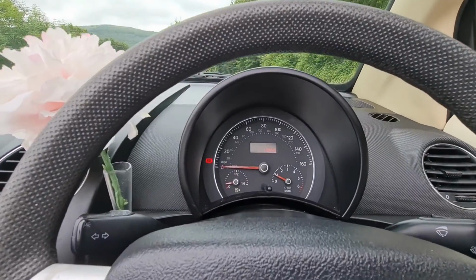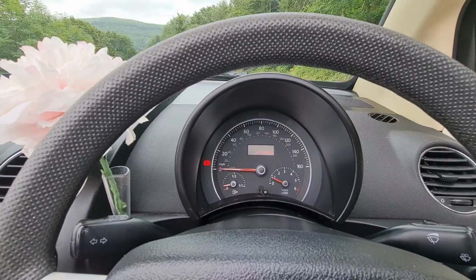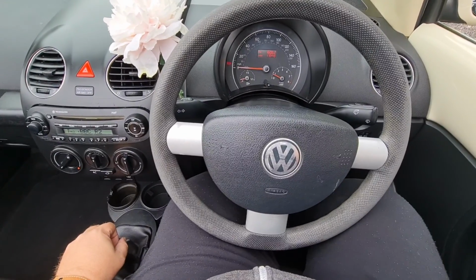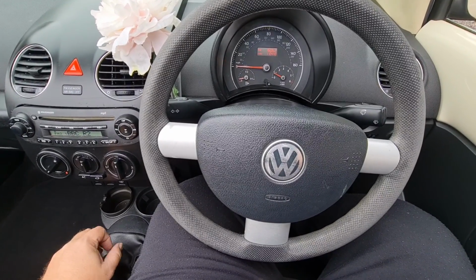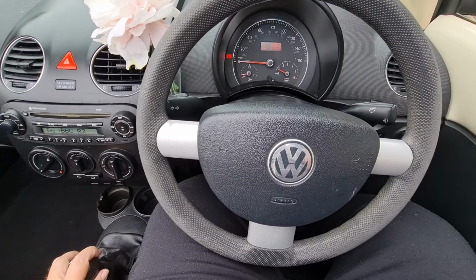Let's start it up for a nice even idle, and you can see the mileage on the car is 110,448 miles at present. I'll give it a very quick rev for you. It sounds vaguely sporty, in fact, when I give it a rev. It's a nice smooth idler on the car. No warning lights showing on the dashboard.